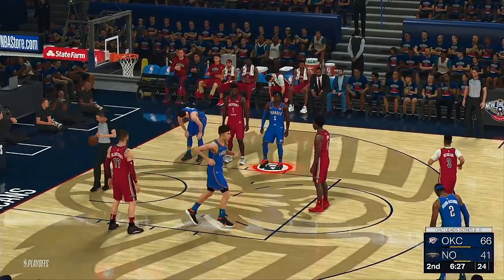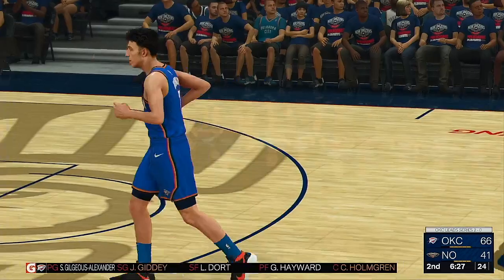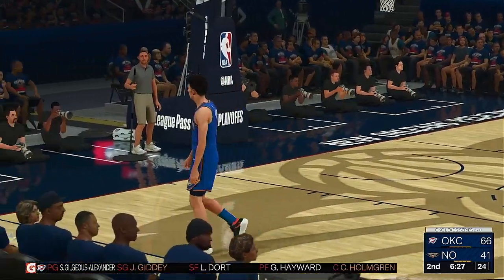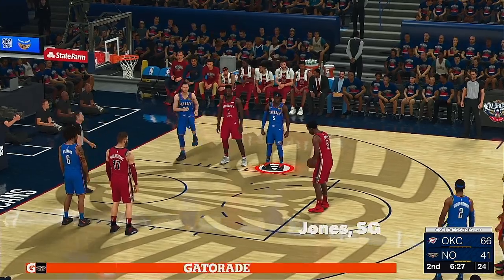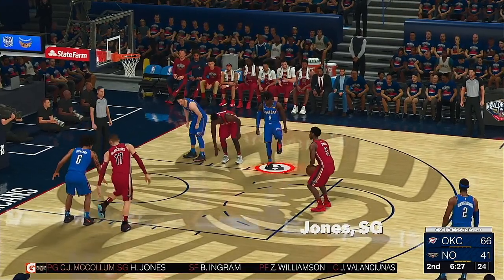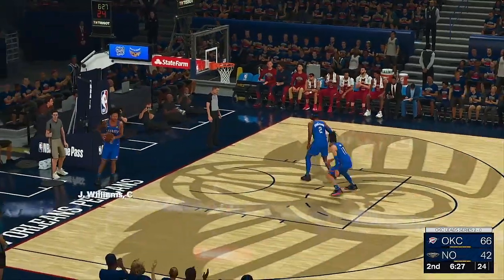The first one falls. And for fans who follow year after year, it's so great to watch development in this league. Herbert Jones has a great build, a good defensive instinct set, and is growing on offense. This is a development guy. Hawkins checked in for the Pelicans. And so Jones nails both of them.